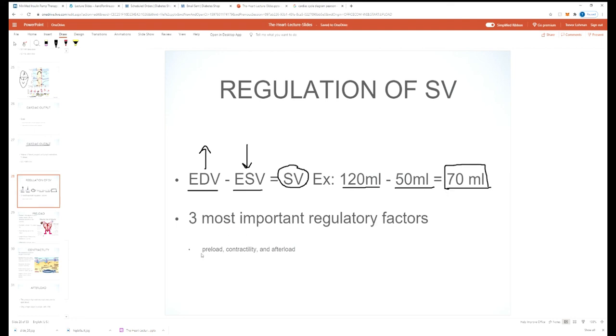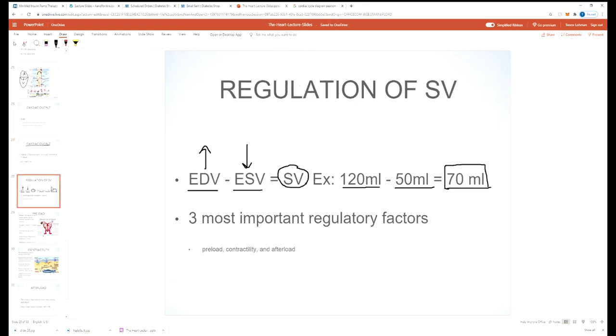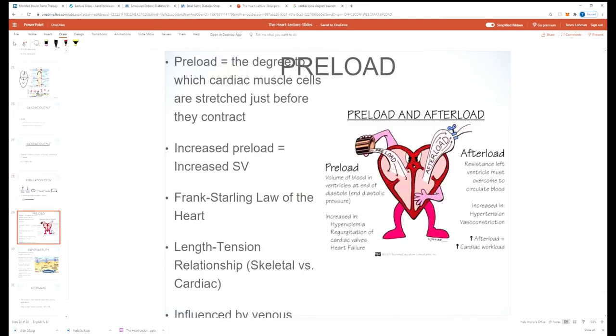Okay, this is going to be crucial to regulating cardiac output, right? Because two things regulate cardiac output, heart rate and stroke volume. Stroke volume is very critical. It's not just heart rate. So what regulates it? There are three things: preload, contractility, and afterload. Preload is the most important. What's preload? Preload is the degree to which cardiac muscle cells are stretched before a contraction.